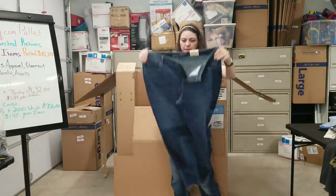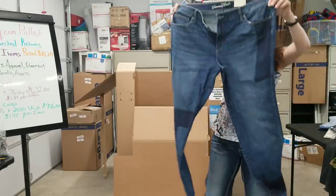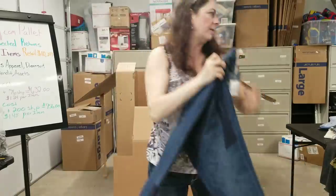All right, here's a pair of jeans, 20 women's. Those are going to sell really fast. Ooh, I just noticed the detail on these. I was going in a hurry. Look at the bottoms of those. Going to have funky fading patchwork on them. So those are kind of fun.